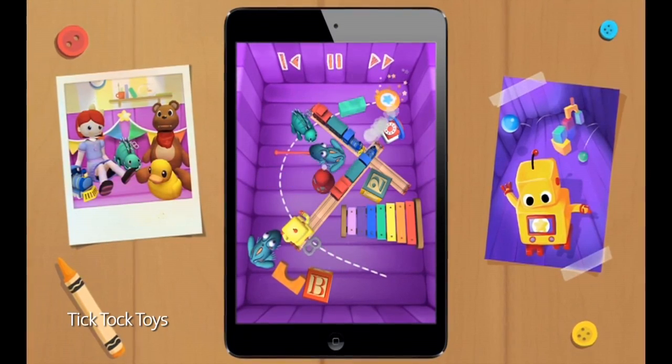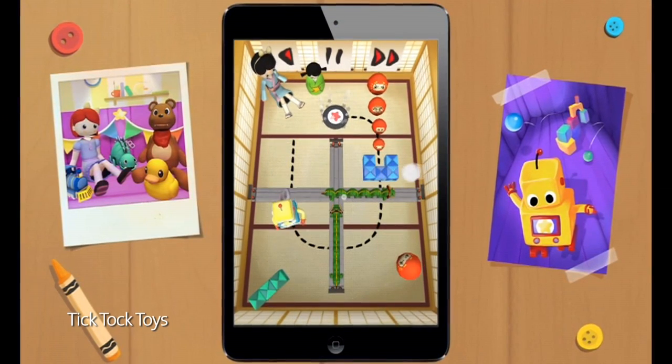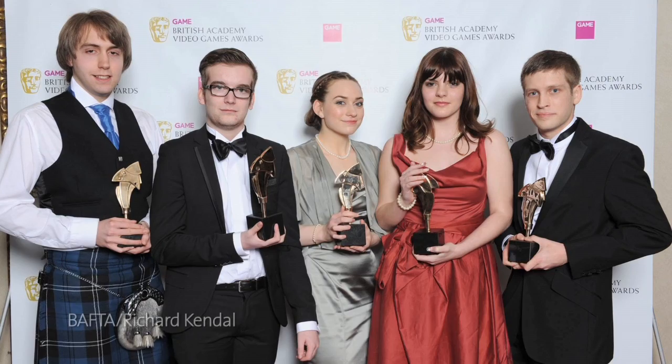I've been very lucky to have my work recognised by organisations like BAFTA. A couple of years ago, my first game, Tick Tock Toys, won the BAFTA Ones to Watch Award, and last year I was named one of the first BAFTA Breakthrough Brits in games. And having the support from people like BAFTA is great for my career and really helped me out along the way.